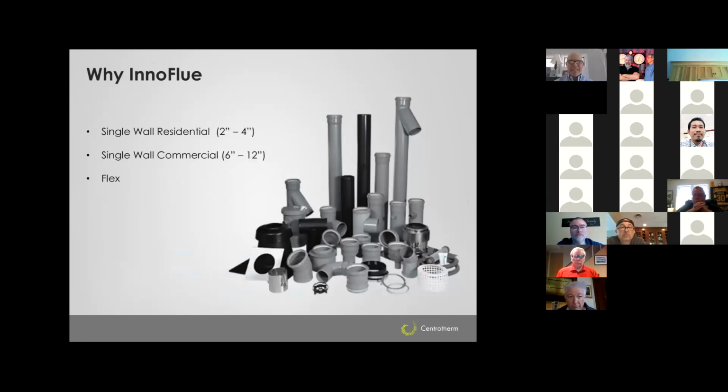It is that gasketed system, and it comes complete, and they manufacture basically everything needed to go from the adapter when you connect to the appliance to where you terminate through the sidewall or up through the roof or up through a chimney chase, what have you.